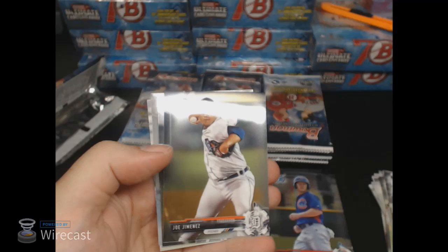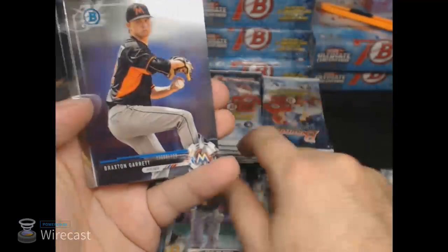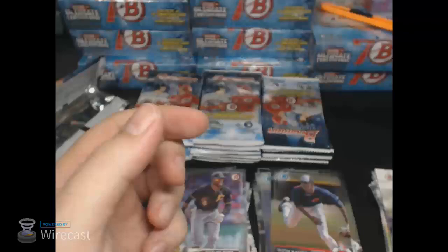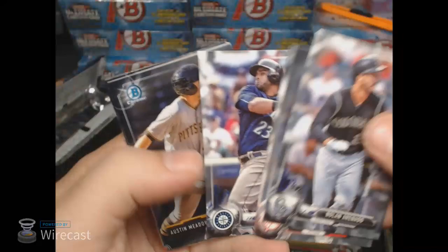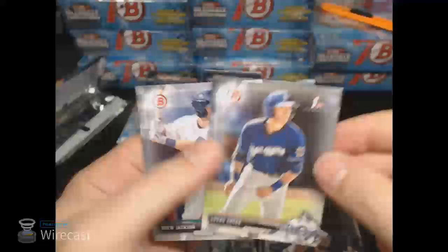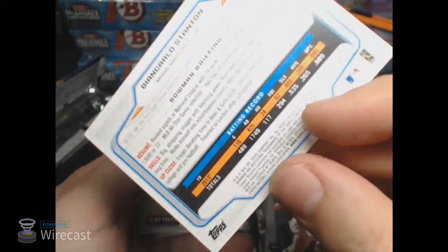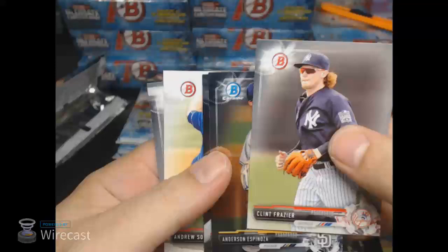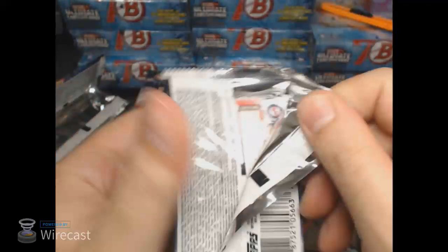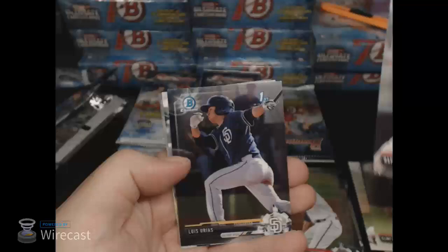Jimenez and Sensenella, chrome. Braxton Garrett and Tristan McKenzie, chrome. Austin Meadows and Willie Adames, chromes. Andrew Benintendi, Rookie of the Year insert. Looking for some color. Giancarlo, 2014 Bowman buyback. Espinoza and Harrison Bader, chromes. Fetty, chrome. Alex Kirilloff, top 100, base. Urias, chrome.